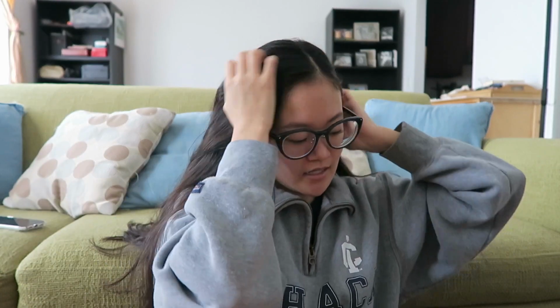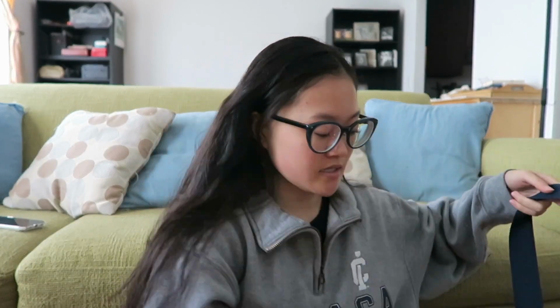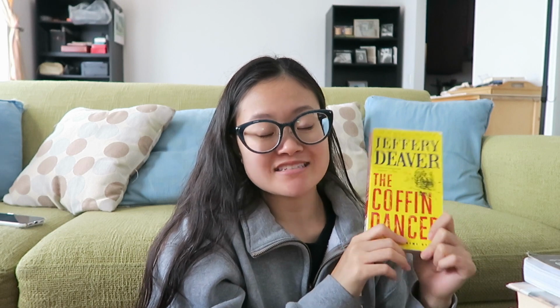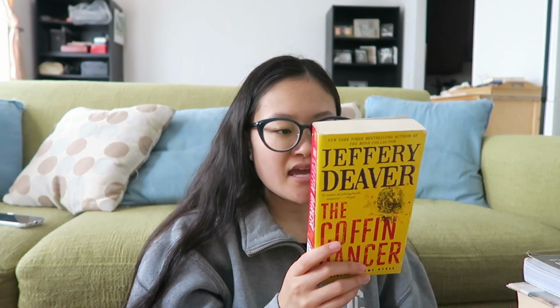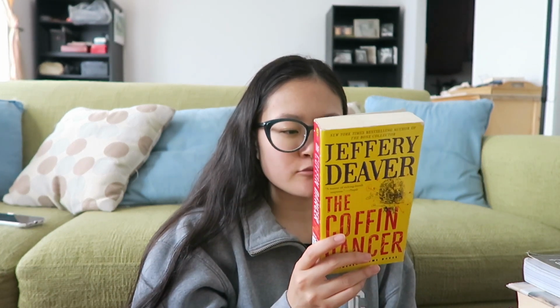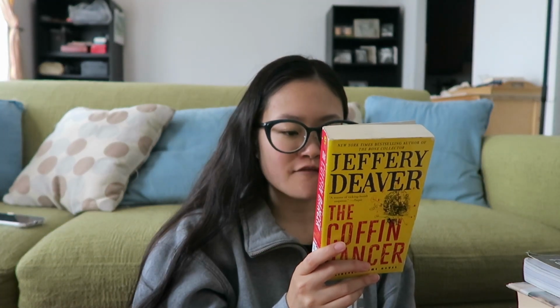Back from the library, and I have a haul for you because I have 5 books here. I don't know if I can tell you the synopsis of them, but I will try. The first one, they're pretty much in size order, is The Coffin Dancer by Jeffery Deaver. This is the 2nd book in the Lincoln Rhyme and Amelia Sachs series. The duo is back together, and they are chasing another serial killer who has a tattoo of the Grim Reaper waltzing with a woman in front of a coffin, and they only have 48 hours until he strikes again, so they have to catch him by then.